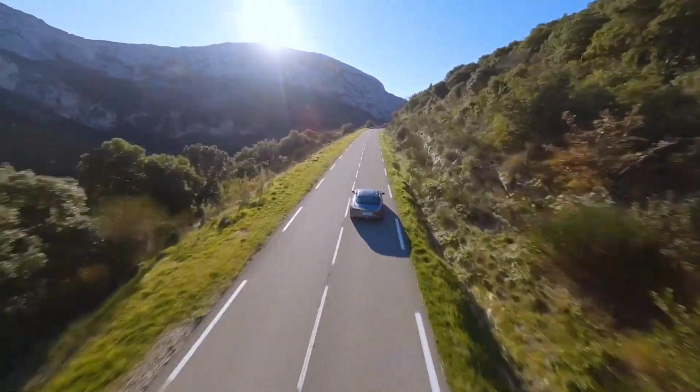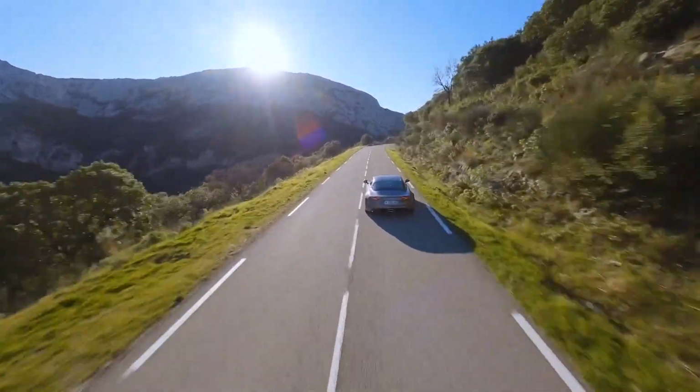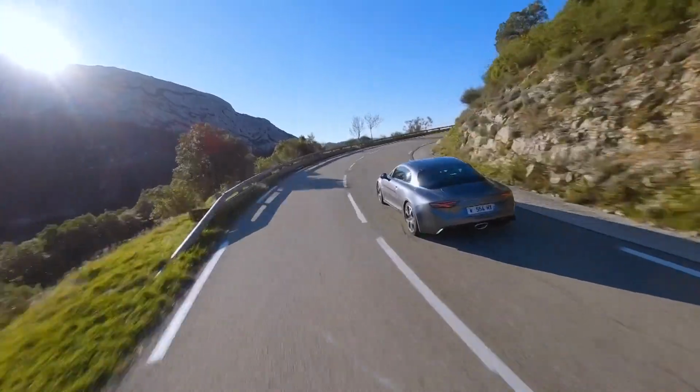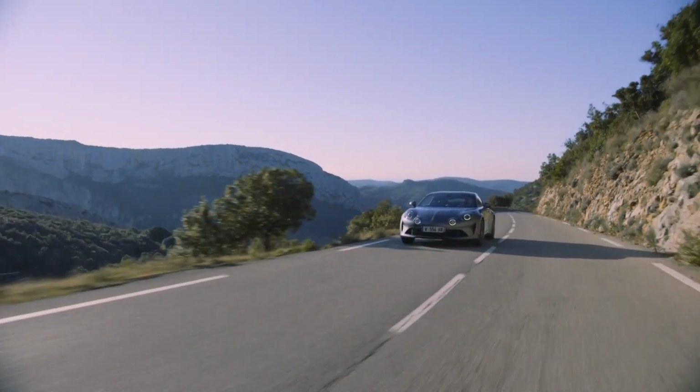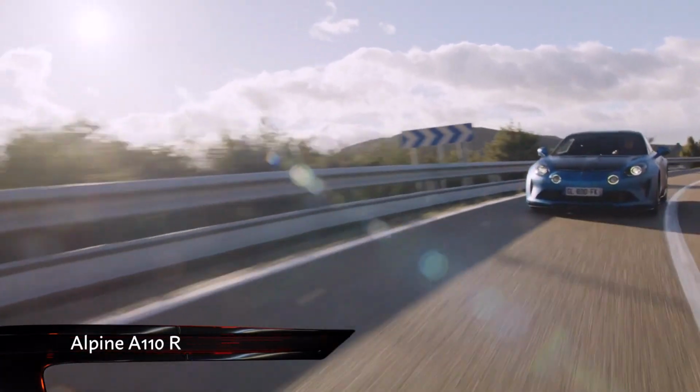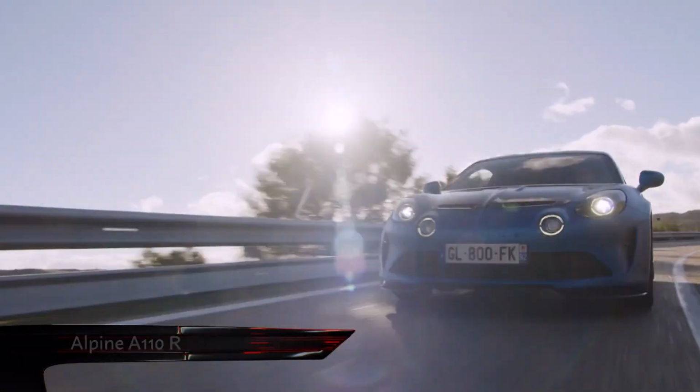However, we've always wondered what a truly focused Alpine might be like. One designed more for on-track use rather than day-to-day use. And now we have the answer. This is the new Alpine A110 R.